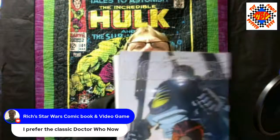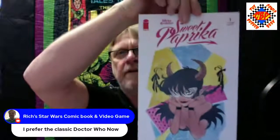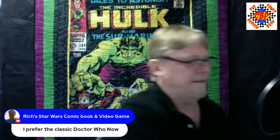Jules Verne's Lighthouse, issue number 4. I mentioned Sweet Paprika earlier. This is the regular Momoko cover, issue number 1. The Girls of Dimension 13, number 4. How bizarre is that? And let me tell you, it is bizarre inside. It's like one long, I don't know, LSD trip, I guess.